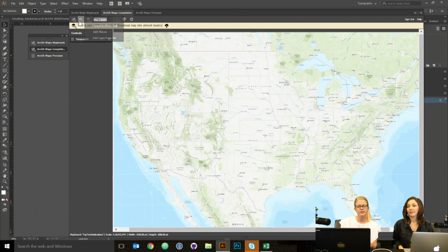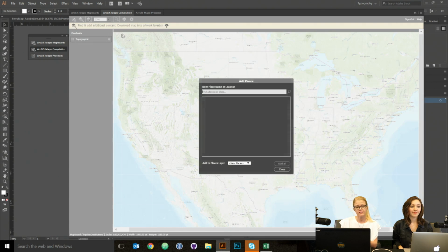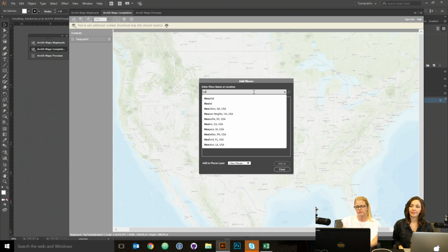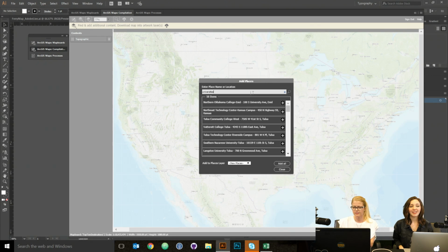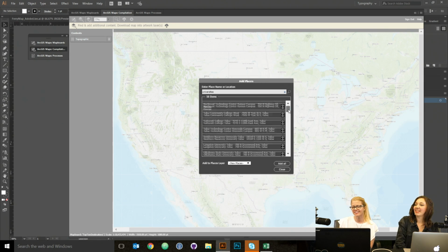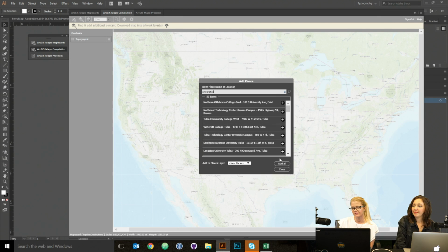So then I'm going to start adding data. So there's 4 ways you can add it. You can add layers, which is basically like searching online and finding layers. If you always are making a map in San Francisco, you can have a compilation of maps, and that's what this overwrite from map is. We call them web maps on ArcGIS Online. You can add places, so I could say, let's just do universities. And then you get all the universities in your extent, and I could say add all, or I could just choose some.